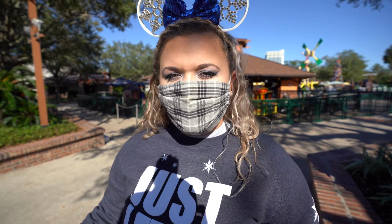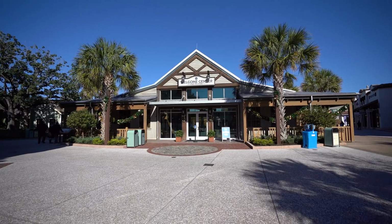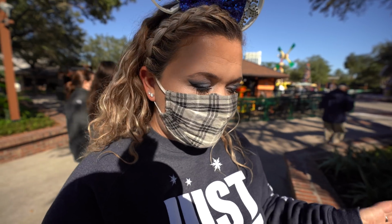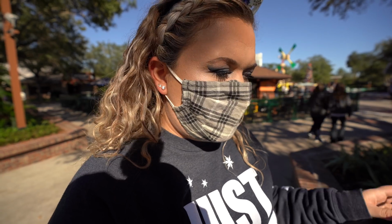So to start off the Christmas tree stroll here at Disney Springs, you need to go over and get a map. You can get these maps at the Welcome Center. Just ask for the Christmas tree stroll map. It comes with stickers, and you go around Disney Springs, find your Christmas trees, and place a sticker after you find one of the trees. Once it's completed, you go back to the Welcome Center for a special surprise.